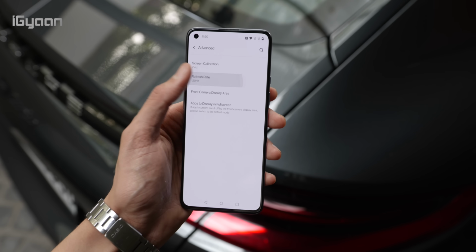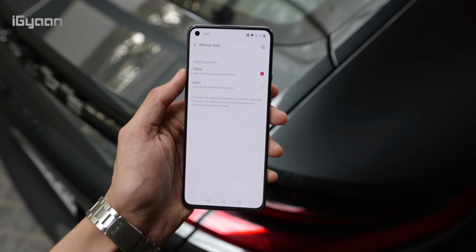It dynamically changes based on the content that you're consuming or the games that you're playing. So as long as the content that you're playing is supported by the panel, it will automatically slow down the refresh rate so that you don't get jittery content that you would get in the case of a non-dynamic display.